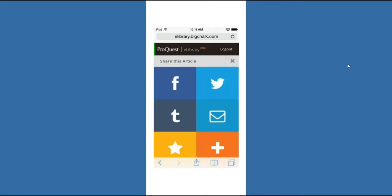And then you can also share the item via different social media, obviously Facebook, Twitter, Tumblr here, or email it to a colleague or fellow student or yourself. So it's a really easy to use integration. I think it enables your library to get more usage out of eLibrary, which is one of those resource tools that I think is probably underutilized, but putting it in your mobile app will really increase the usage of that service in particular.